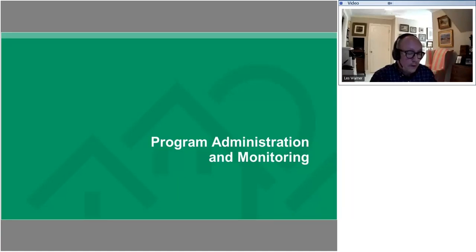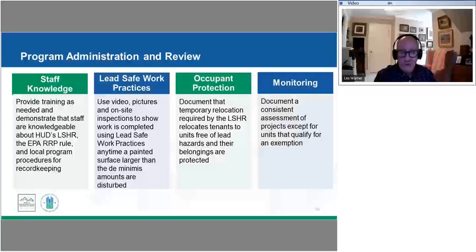So we've got 2 small sections to cover in this. And first, we're going to talk a little bit about program administration and monitoring. And a lot of this is looking at what are your responsibilities versus an owner or property owner. And I think kind of planning for making sure that you're going to have everything under control, essentially.